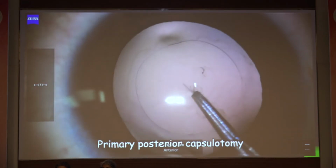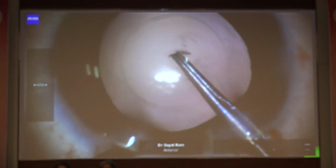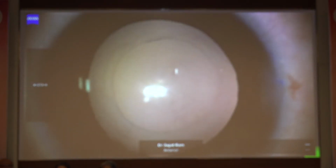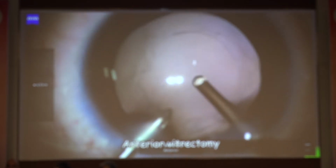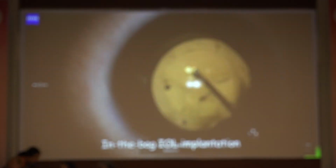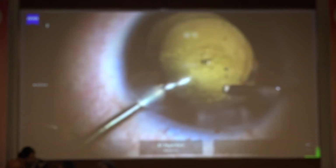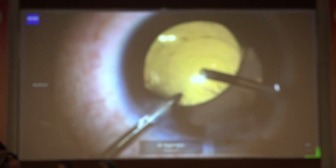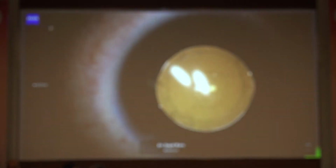Then the important thing is what should be the size. It should not be very small. I think probably in this case it is 3 millimeter or so. Ideally it should be 3.5 millimeter or more. And then limited anterior vitrectomy and implantation of IOL into the capsular bag. Most of the time I do capsular bag implantation, and in some cases I even do posterior capture of the optic.